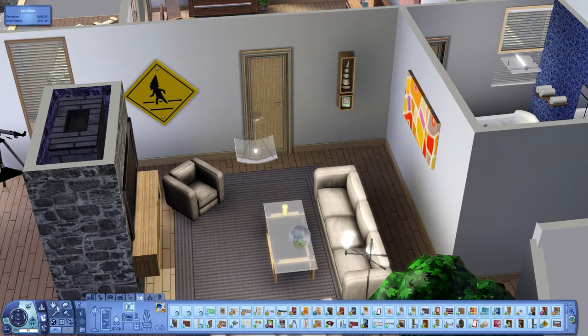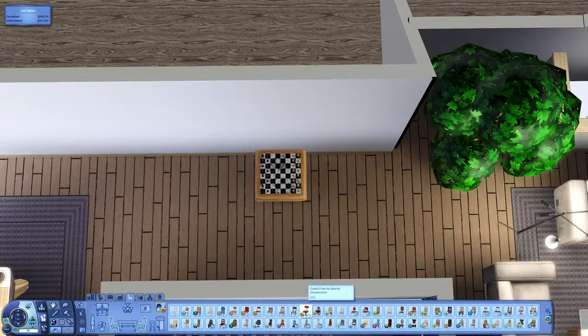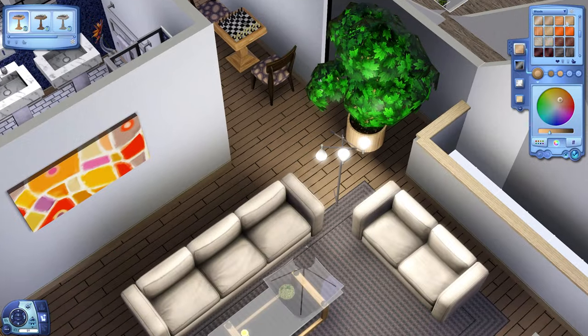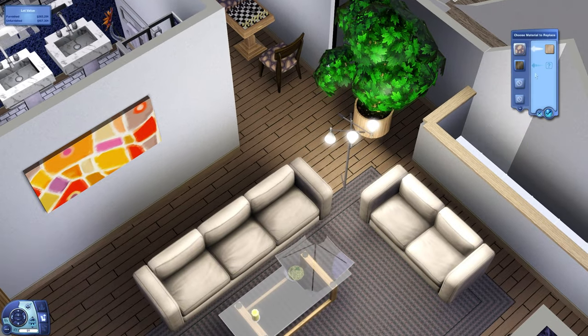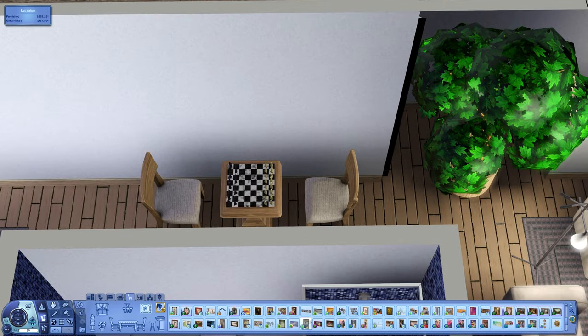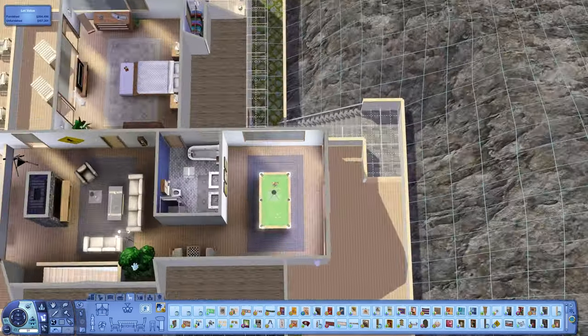I missed the whole primary bedroom and bathroom, but they're done now. So there you go. And there's a little chess table here and there's a pool table now. So that's fun. That's kind of like the gaming room, games room, pool table and chess table. There you go. That's all you get. But still kind of fun, I guess.